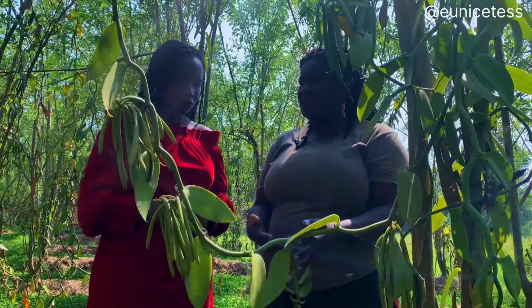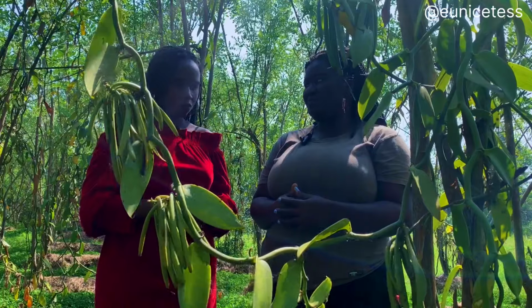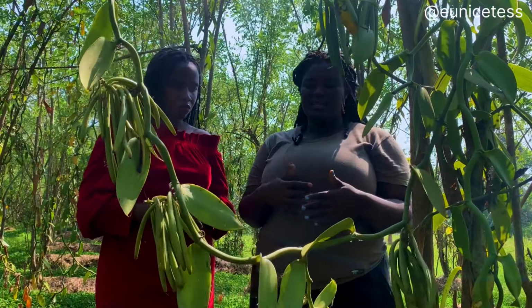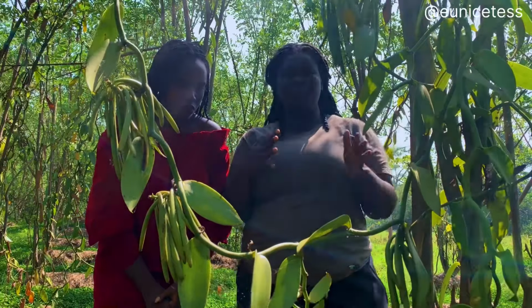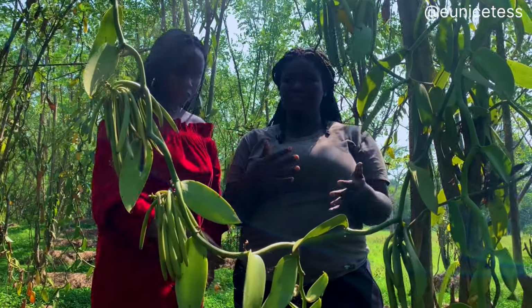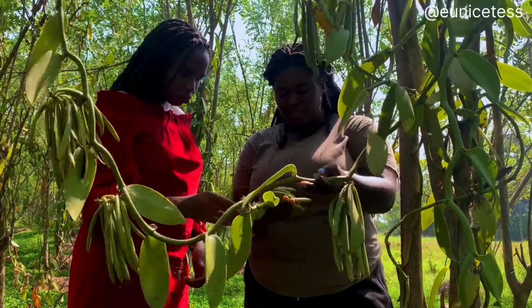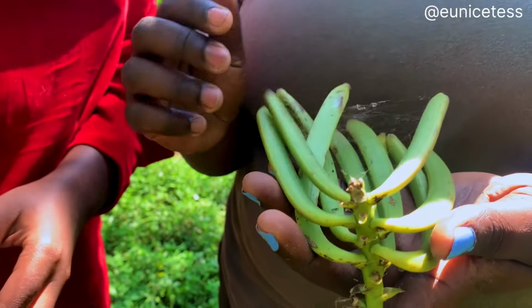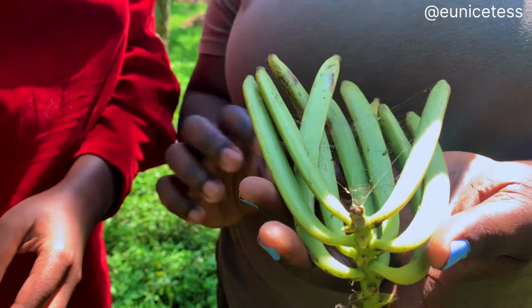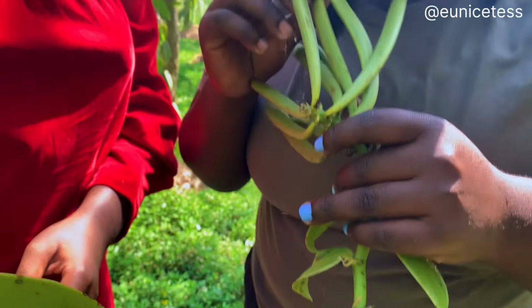And when it starts flowering, a farmer has to inspect the garden on a daily basis so that you don't miss out the flower. So it takes 12 hours for the flower to be pollinated. So if you don't pollinate in between the 12 hours, it means the flower is going to fall off. So now each of these pods you see was a vanilla flower that you pollinated. Yeah, each of these was a flower. I'll show you how to pollinate the flower afterwards. But now you can see it here.